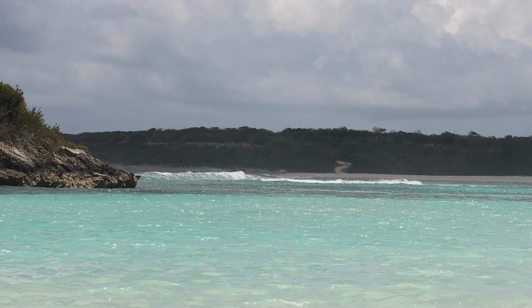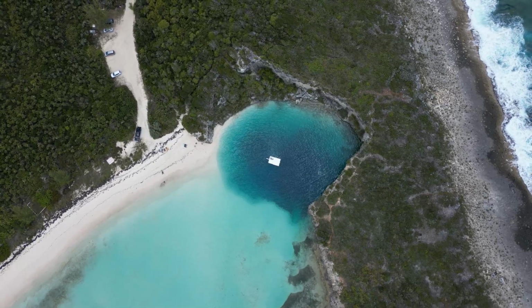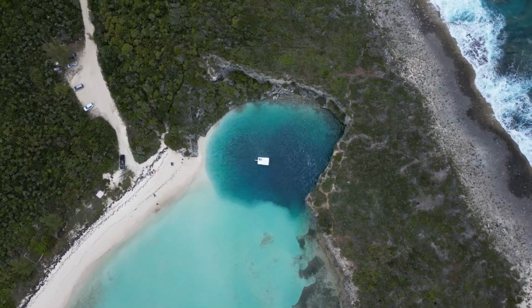The water is normally supposed to be crystal clear, but it's actually open to the open ocean, and so it's a little bit cloudy today because the swell's coming in and just churning the water up.